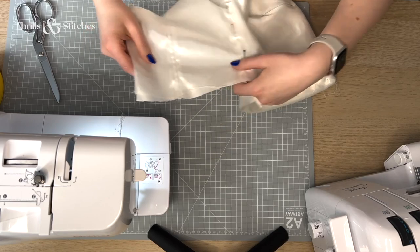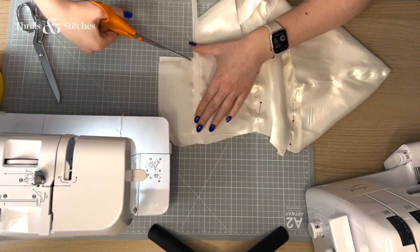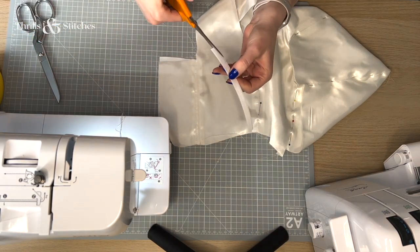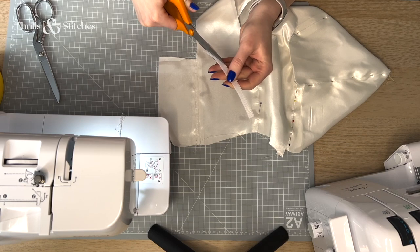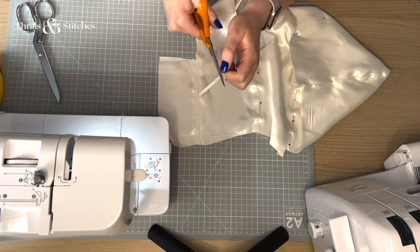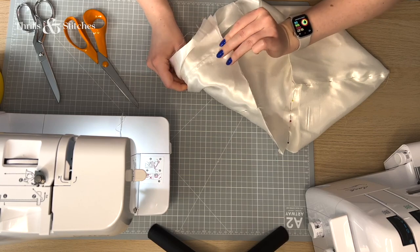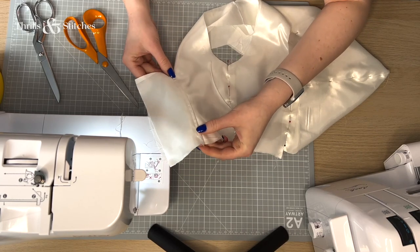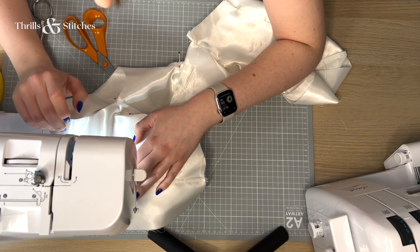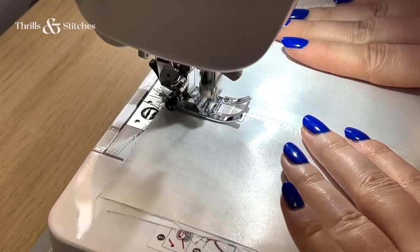Okay, so this is the first test. See if it goes through. Right, so I will cut this to length, a little bit shorter. And then I will cut this in half because I don't need it this wide. This way, I'm saving boning. Yes, here we go. First bone is inserted. And to keep it in place, I will sew over the top. Perfect. First one is done. Let's go with the rest.